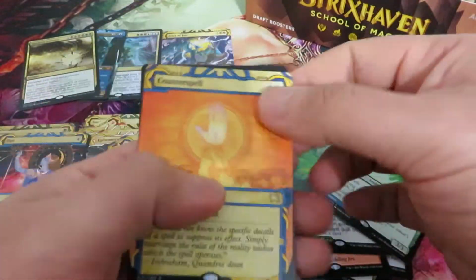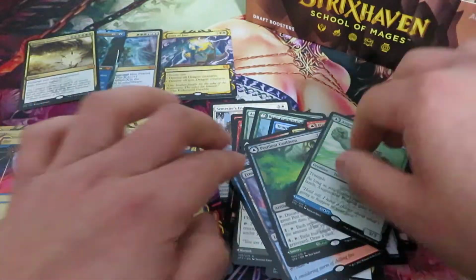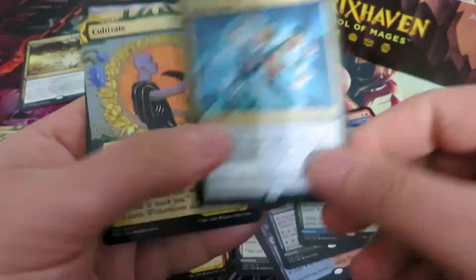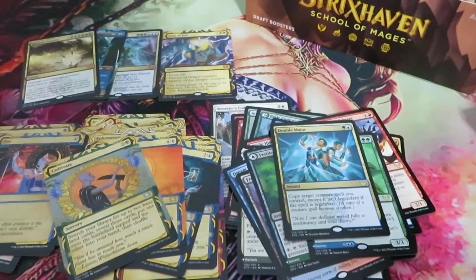There's the Pugilist, a counter spell. Never trust a blue player with 2 islands untapped. Never trust him. Never. Double Major. Cultivate.